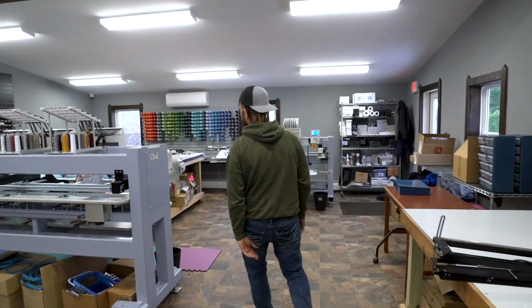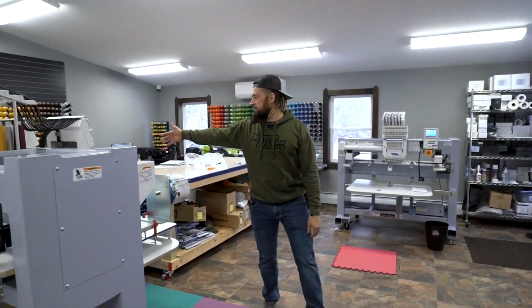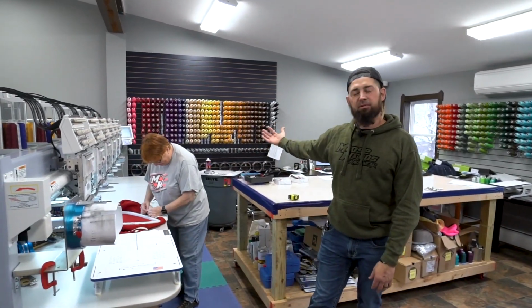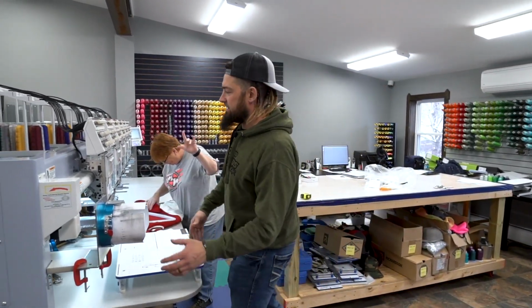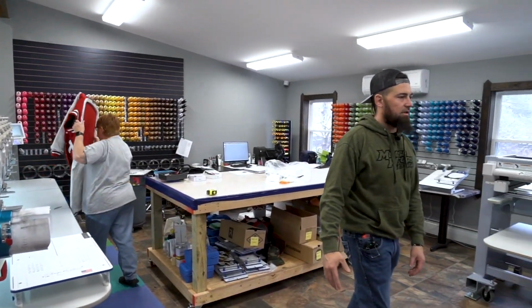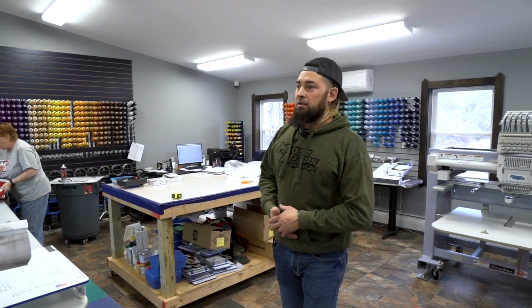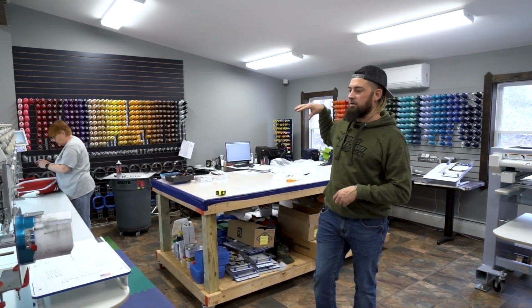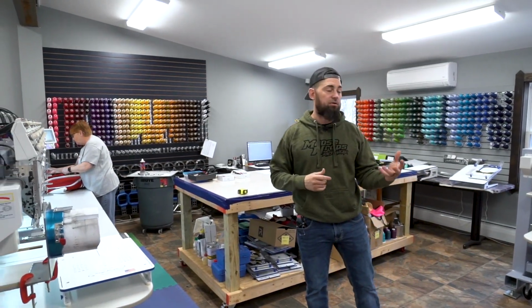Back here is our wonderful Joni. She's camera shy also, just like the majority of people downstairs. So this is her department. As you can see, it's very colorful. A lot of people out there like specific colors with their logos. So we try to keep in stock all the colors that are necessary to supply you with your needs.